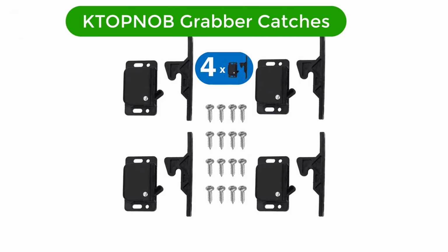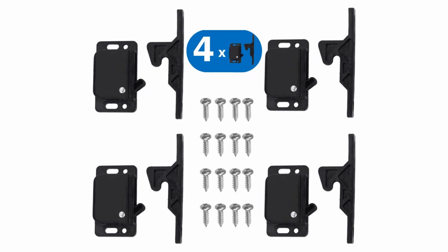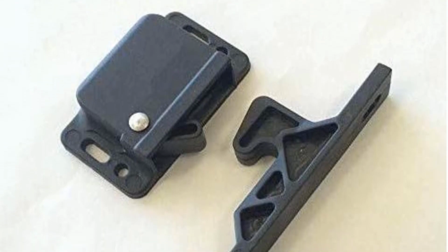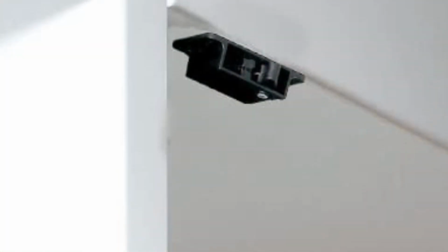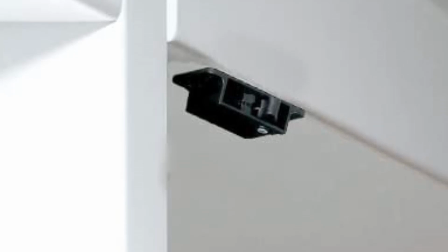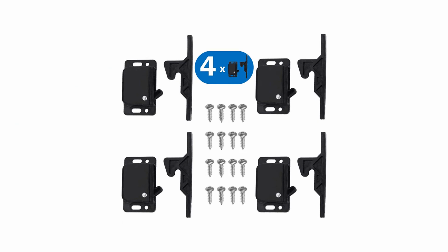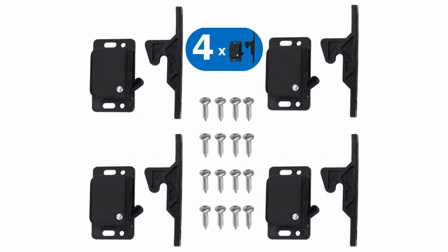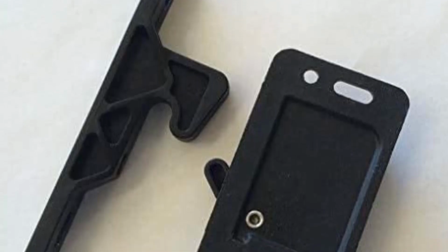Number 4. Our fourth best pick is Top Knob Grabber Catches. These are premium quality drawer and cabinet latches that can be used in your bathroom, RV, office, kitchen, and several other areas. It is designed in a way to ensure complete safety. It can easily solve the problem of drawers popping up while moving on bumpy roads in your RV. Besides, if you have pets and kids that keep opening your cabinets or drawers, this high-end latch is a must in your home or RV. It is a versatile and multi-purpose latch that can provide a sturdy feel to your cabinet.